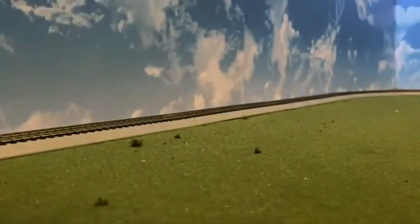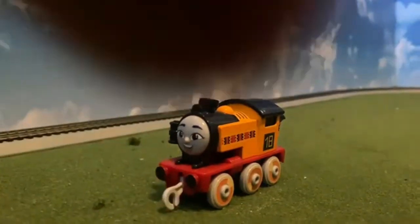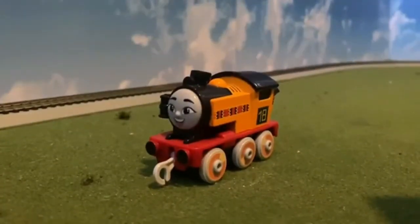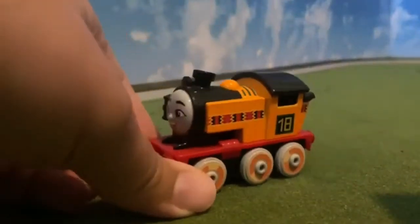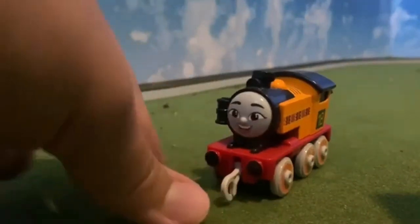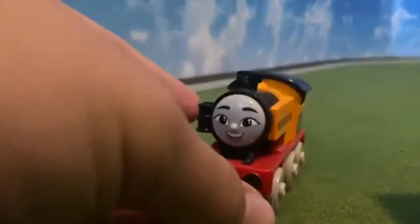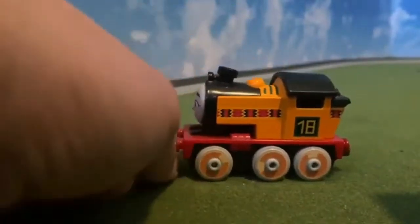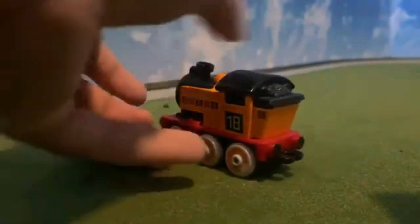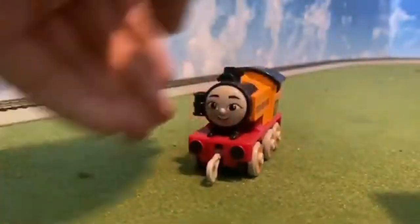And then we have Nia, who I personally think is the worst of all the push-along models. Her model's not bad, that's not what I'm trying to say. It still is good, but it doesn't look exactly like the All Engines Go one for some reason. But it still looks good. I really like her face. Her model has a great orange color. Her wheels are really interesting, and I really think she's a great model, although not as accurate as Percy and Thomas.